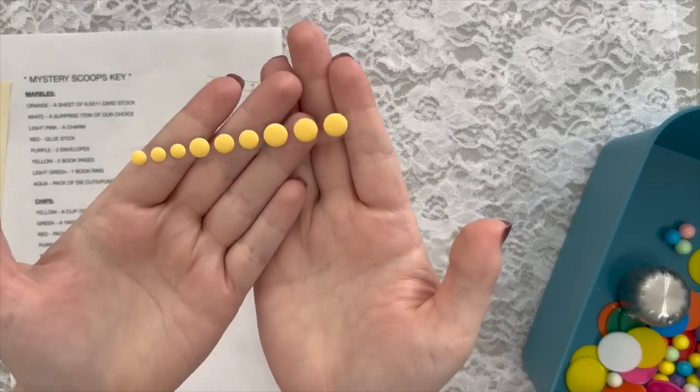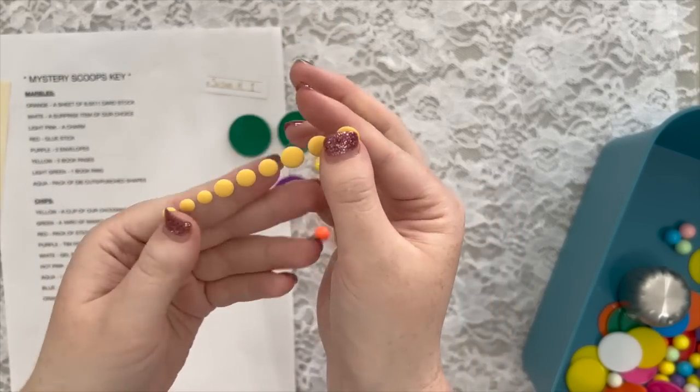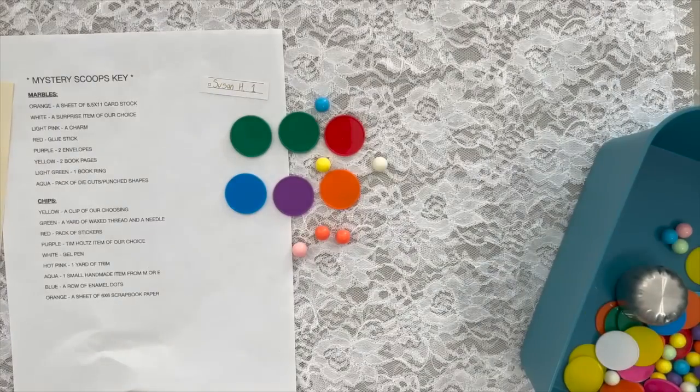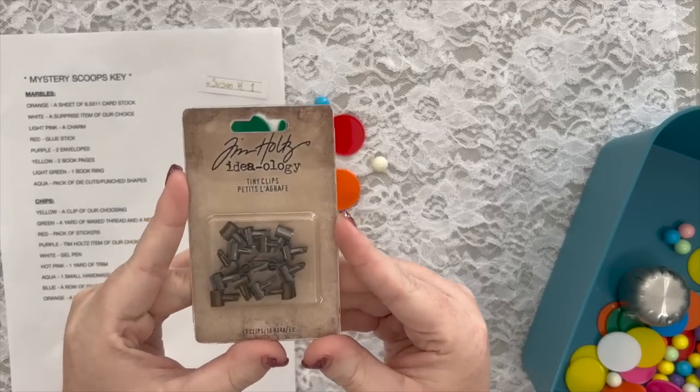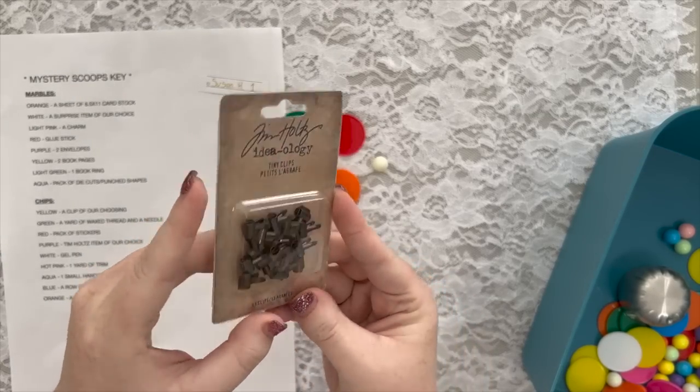These are kind of like matte yellow. Really pretty. Got a purple chip. That means you got a Tim Holtz item. And we're going to give you these tiny clips that are from his collection.